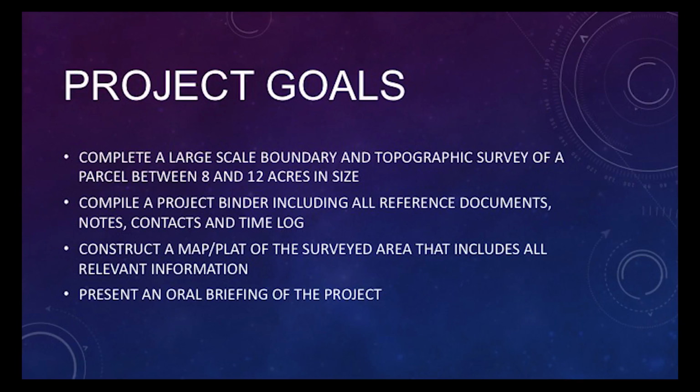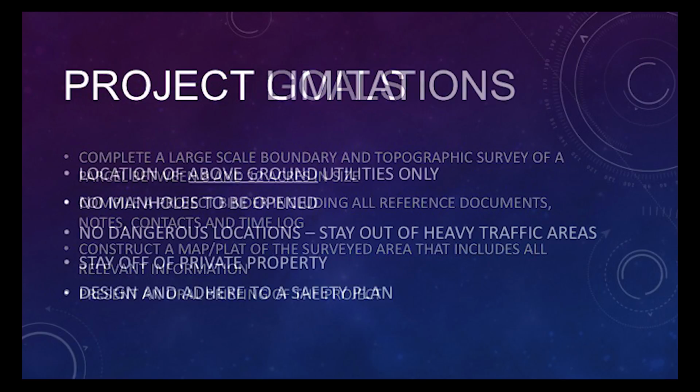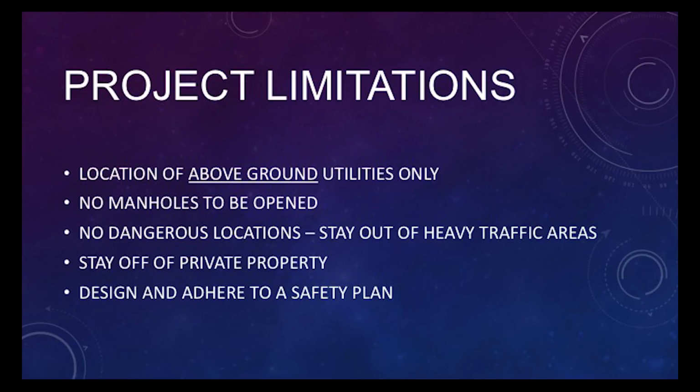So many of you here are part of the competition, so you know the project goals. Mainly we had to look for that right-sized land. We had to build a packet and then make a map and do this presentation we're doing right now. The project limitations were basically everything above ground, so it also includes not opening any manholes, also staying safe and generally out of danger, and staying out of private property. I mean, we're students and we don't want to get in trouble.